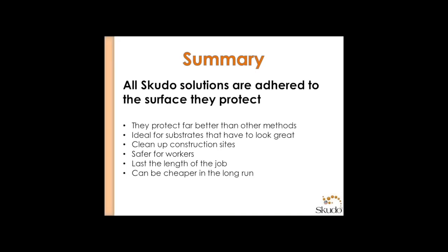Okay, so in summary, all of our products adhere to the surface, good for a lot of different applications. They give your customers a lot of flexibility in terms of bringing different parts of the projects on earlier than what they traditionally would, and they give the ability to protect it in the long term.